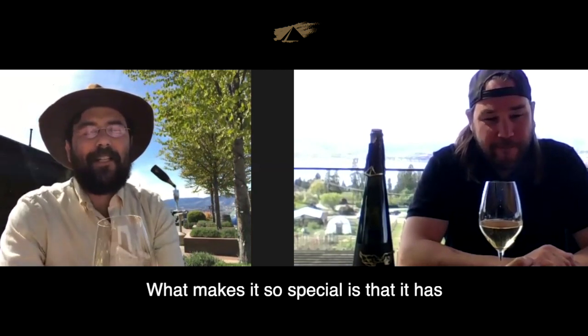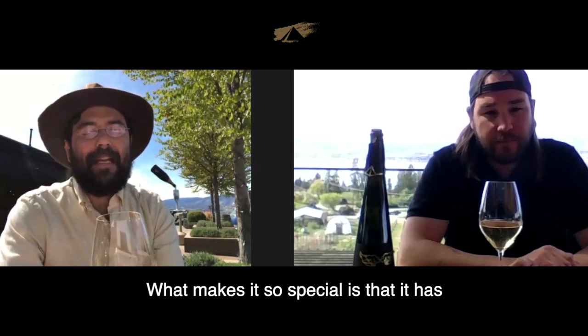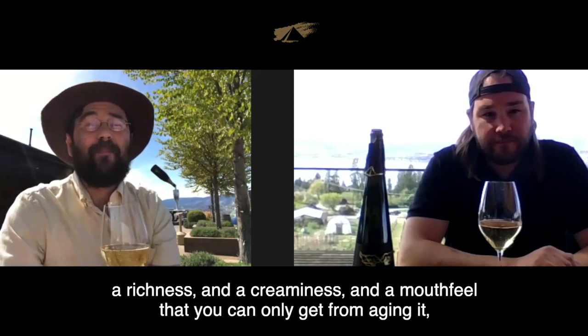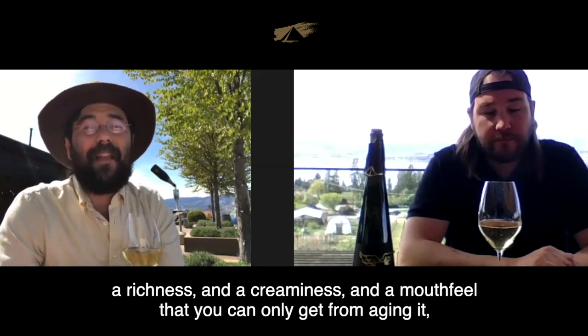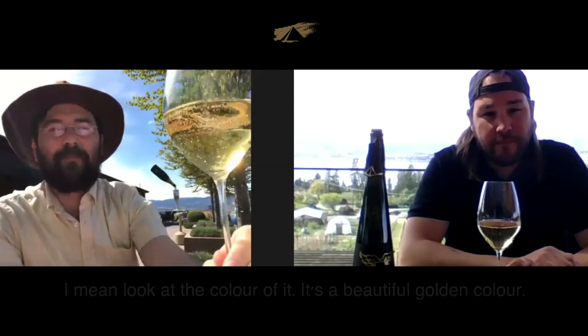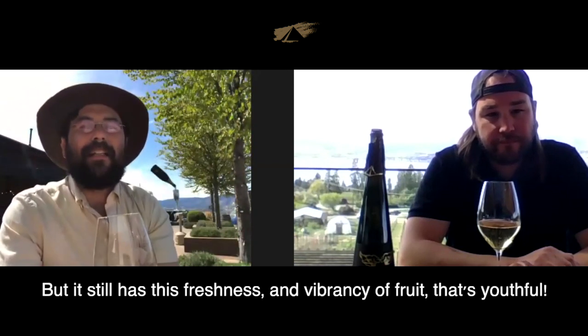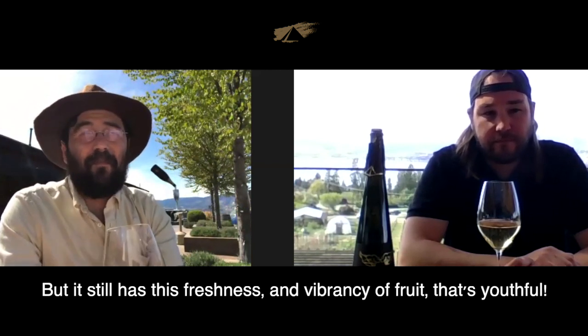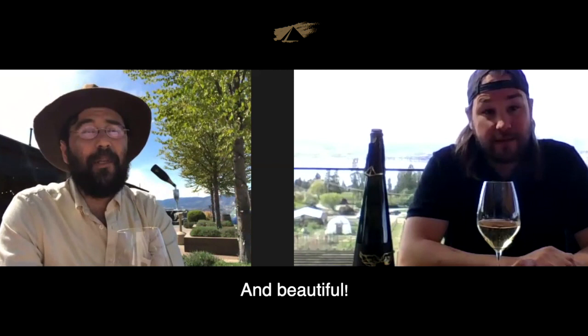What makes it so special is that it has a richness and a creaminess and a mouthfeel that you can only get from aging it. I mean, look at the color of it. It's a beautiful golden color. But it still has this freshness and vibrancy of fruit that's youthful and beautiful.